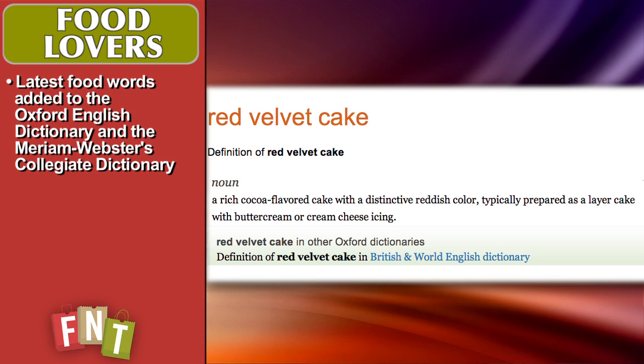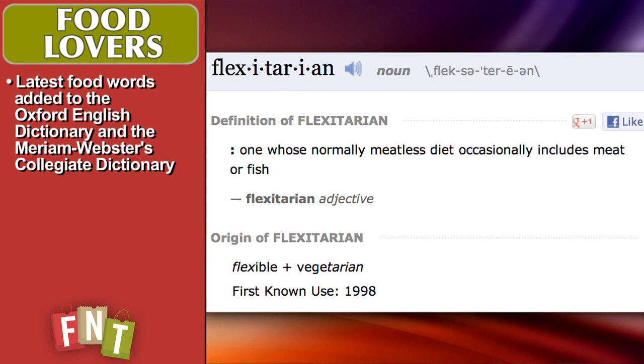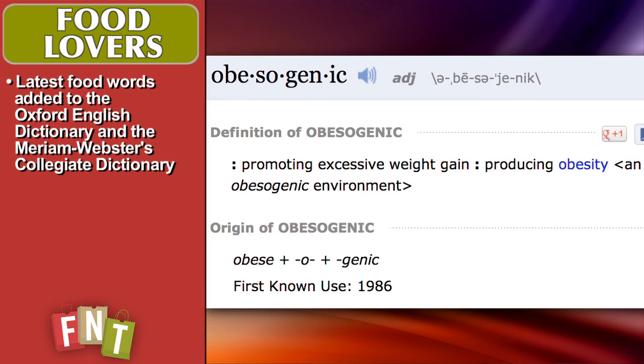Now don't worry, Merriam-Webster Collegiate Dictionary is also adding food words, and here are their latest ones. Flexitarian, one whose normally meatless diet occasionally includes meat or fish. Obesogenic, promoting excessive weight gain, producing obesity. It most commonly refers to an environment where something or some pattern, like food deserts in a city, is suspected of putting people at risk for obesity.